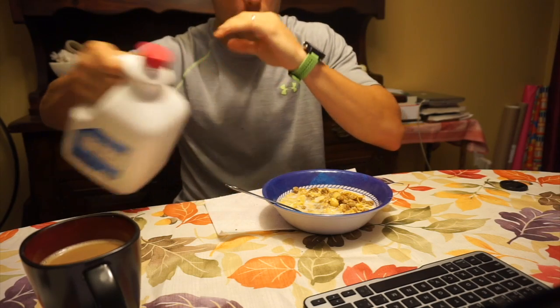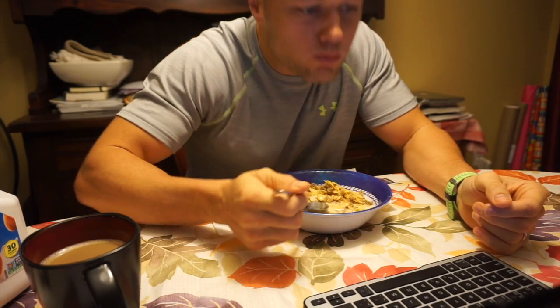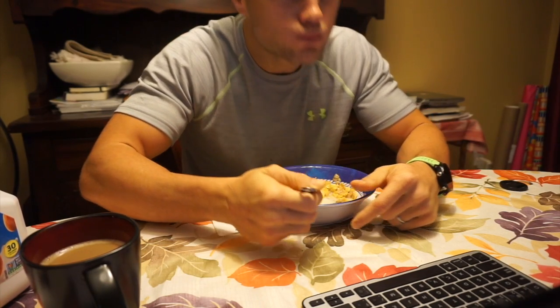On the higher end of the spectrum, or if you are really shooting for a PR or are a well-trained athlete, I would say you could go even up to 12 grams per kilogram of carbohydrates before your race. This is to make sure that you are completely 100% carb loaded, topped off as much as possible, with all your muscle glycogen filled with carbohydrates.